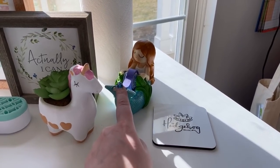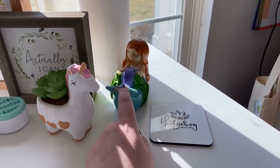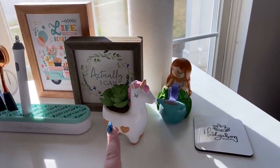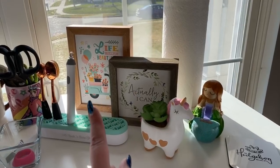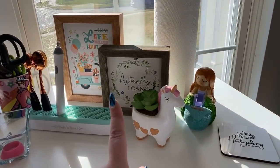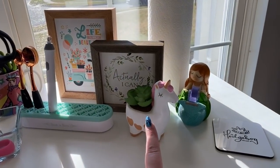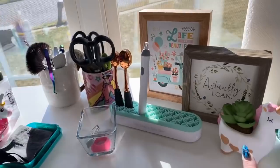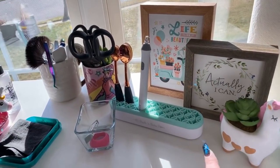And then I have my Thermoweb 1/2" tape, one of my favorites, in my Mermaid tape dispenser, and I've linked this up for you. A couple of little fun things that I like. This Life is Beautiful I just got at Michael's. It's a new thing. Bethany bought me this for my birthday, and then this is cute. I think it's like a Target or Dollar Tree thing I added last year.